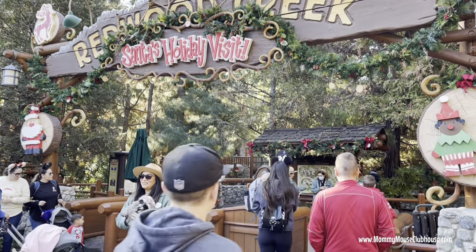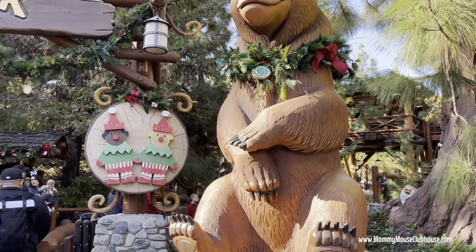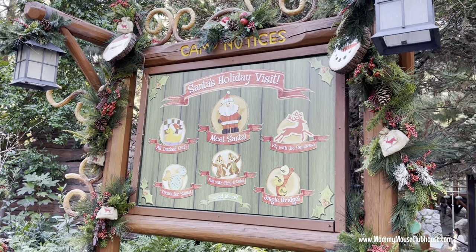The Redwood Creek Challenge Trail is really fun during the holidays because it's decorated for Christmas. And this is also where you can meet Santa Claus at California Adventure.